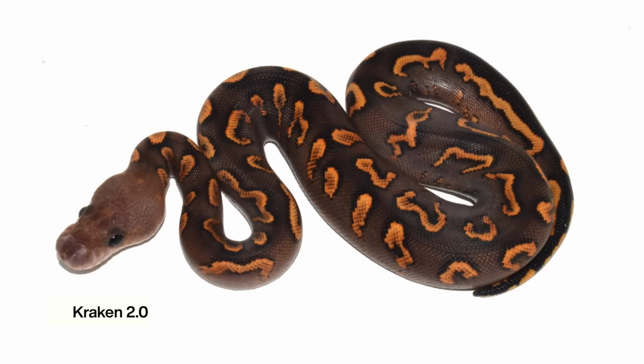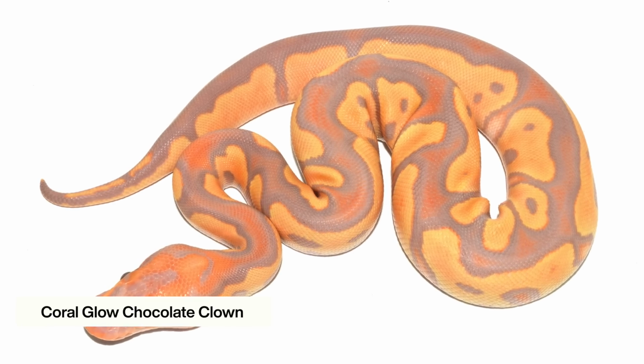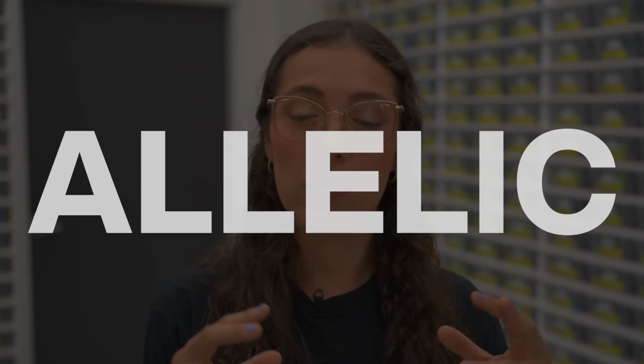And this year, we really took it to the next level because we bred the Kraken 2.0, one of the males, to a coral glow chocolate clown female. That is exciting because chocolate and Wookie are allelic, which means that they occupy the same locus, so they essentially live in the same spot on the gene. A lot of times morphs that are allelic have particularly strong reactions to one another. So we were super excited to see what the super kraken might turn out to be like. And guys, I'm gonna show you.